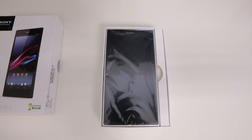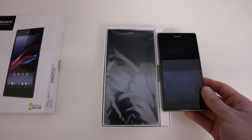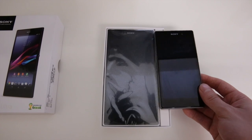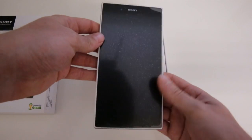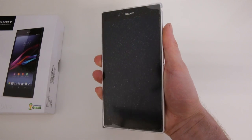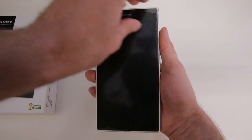giant of a smartphone. Now just the other day we actually unboxed the Xperia Z1, and I'll just put that next to it to give you some idea as to just how big this phone is. So let's take this out and have a closer look, and already I can tell you that in the hand you can see literally this thing is absolutely ginormous. I don't think I've ever seen any kind of smartphone quite like it.